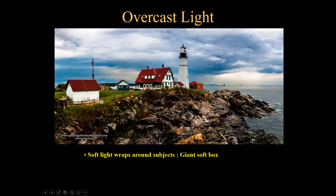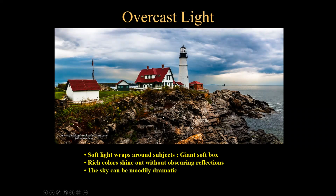You don't get reflections because the light's not coming from one particular area. So the colors come through nicely. You get rich colors, which shine out without obscuring reflections. And the sky often can be quite interesting and moody, as we'll talk about. You have to do something sometimes to see that.